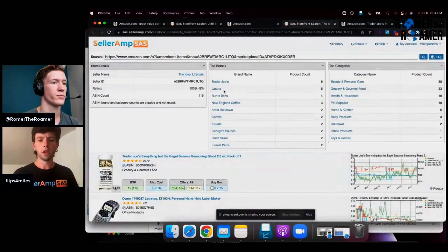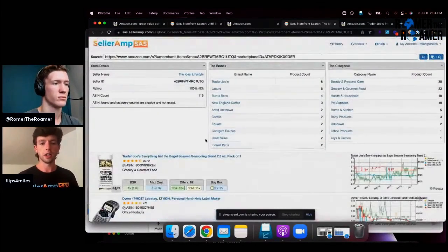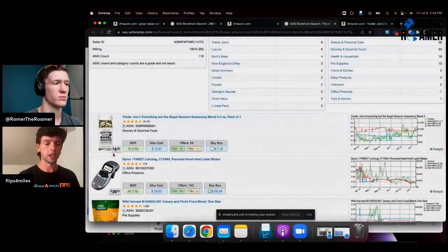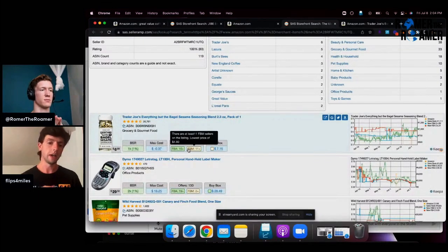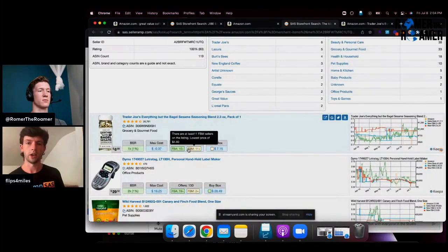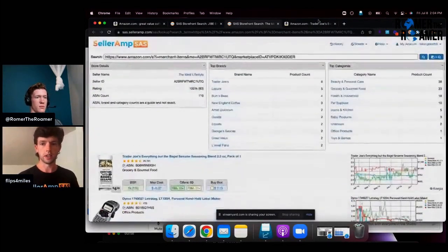With SellerAmp, we can filter directly by brand. We can filter directly by category, as well as scroll down and see their price, the BSR, the max cost you want to pay based on profitability, and the offer count. Both of these pages, whether you're on Amazon or on SellerAmp, sort it by the fastest moving stuff. Yes, typically. On that, you can see the offer count, FBA, FBM, buy box price, and all that. So I definitely will be going through with SellerAmp and checking out some of these different products.